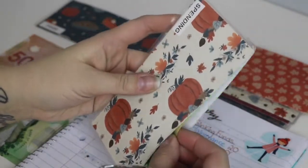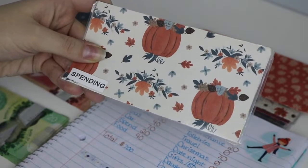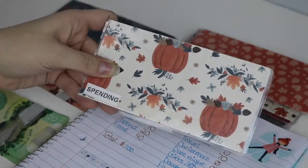I also don't put a tracker on the back of this one either. This is my guilt-free money. I don't need to track what I'm spending it on. I don't put the receipt or anything because this is literally just mad money.